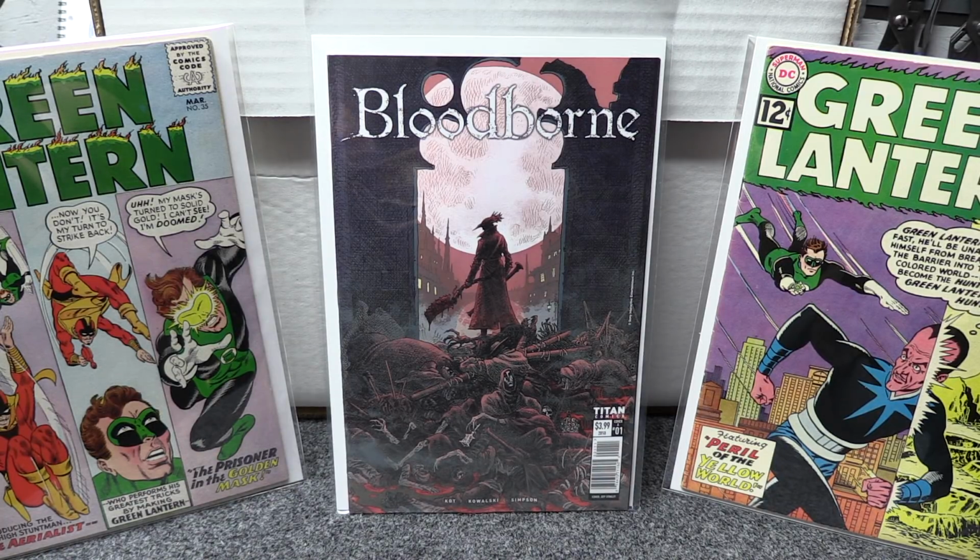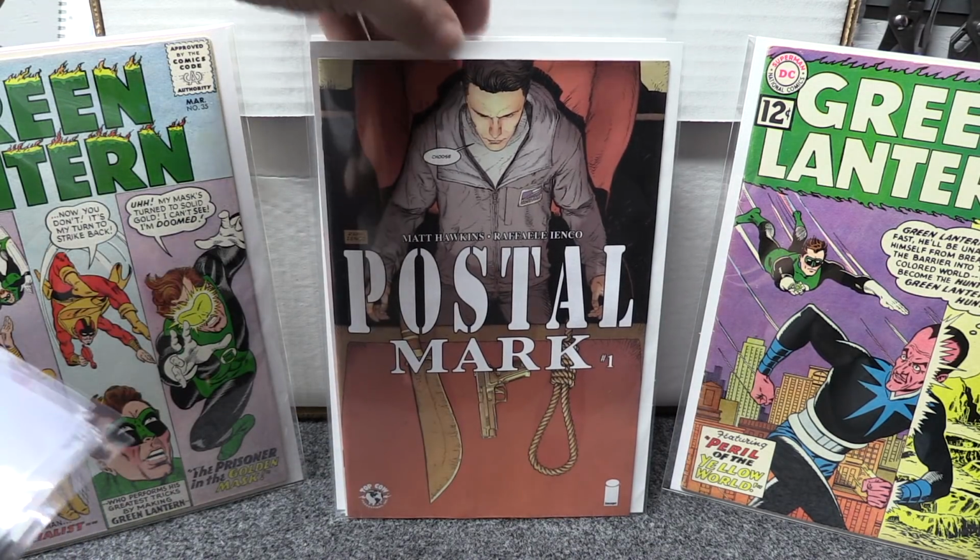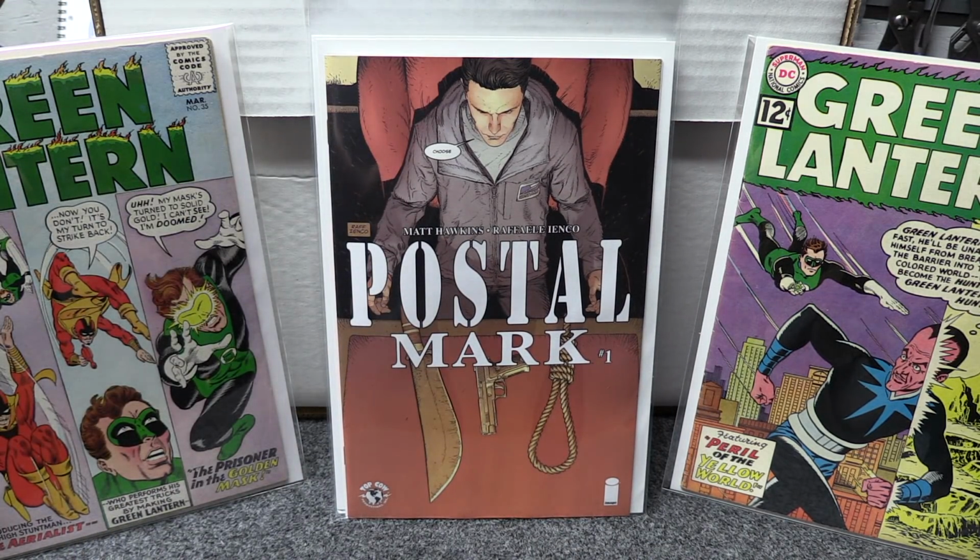I had to get my shop to order it in. There's no way he would have had that normally. So that's one to look for if you can get it. Anyways, I recommend that one. From Image, I got Postal Mark #1. That's just a one-shot.